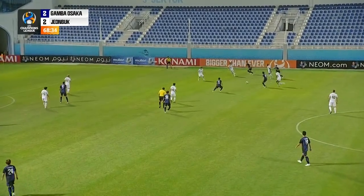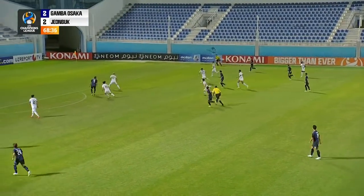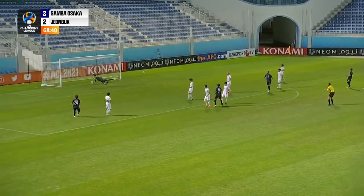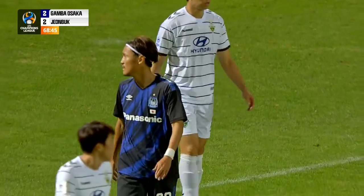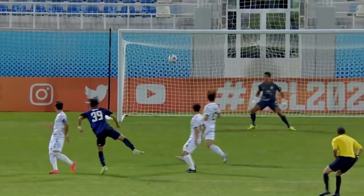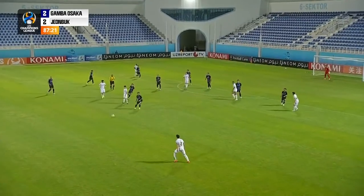Defence is more on top in the second half after that topsy-turvy first period. First chance comes in the 69th minute here, as that's way over the bar there. A wild shot from Usab. Nice hold-up play from Leandro Pereira.